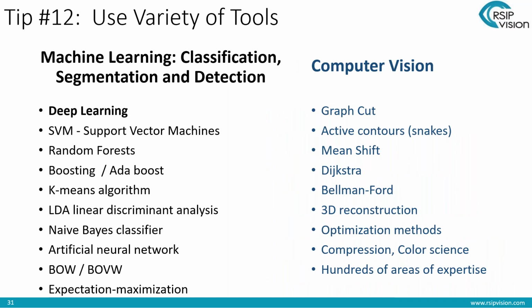And tip number 12, as we said, is still use a variety of tools, whether it's machine learning or computer vision. Again, neural networks and supervised learning are definitely the leader for many of these tasks. But in the real world and in the medical devices world, it's not always possible, in terms of the amount of data, and also in terms of the challenges themselves, sometimes in terms of time frames. You really still need to familiarize yourself as a team leader with all possible methods.